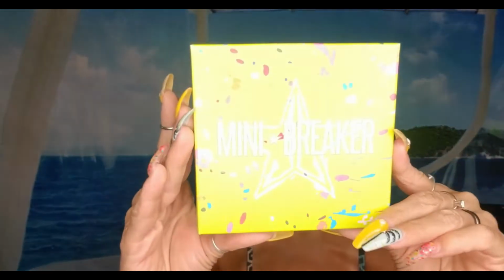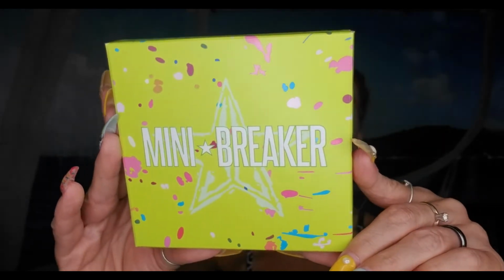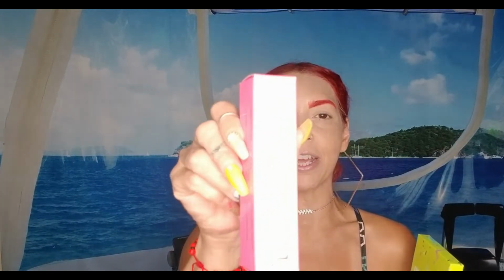Today I'm bringing you an eye look with the mini breaker from Jeffree Star. I love his products. I couldn't get a hold of the jawbreaker. For some reason it's out of stock. I cannot get it, I don't know why. It's just giving me problems. And I also picked up the gloss, and it is in the shade Legends Only.